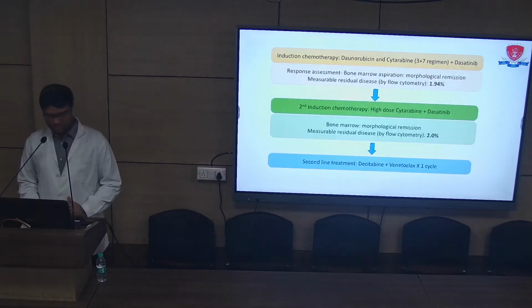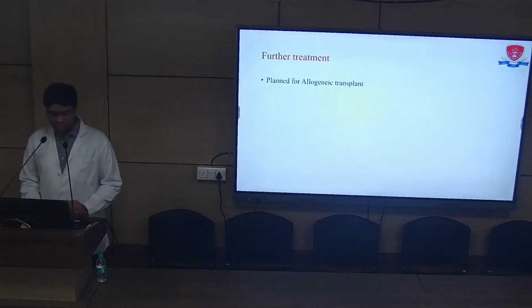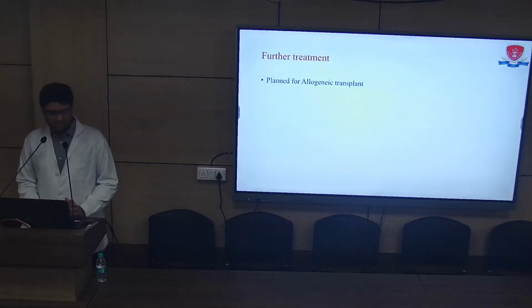We went ahead with a second line treatment with one cycle of decitabine and venetoclax. Then we repeated the measurable residual disease, and it was undetectable at this point. So after this, we planned for an allogenic stem cell transplant for this patient.